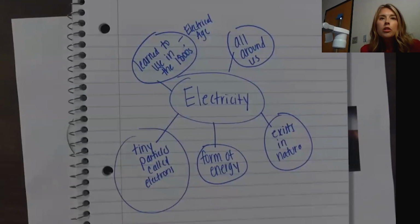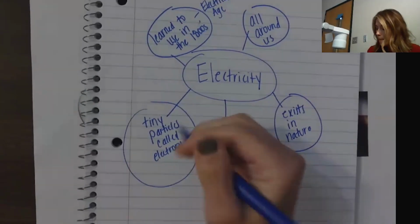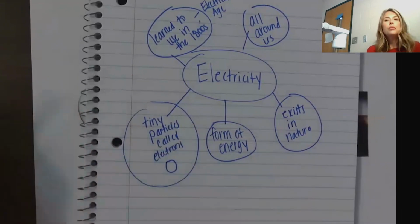Then, we also just read that in order for us to use, there's that word use again, electricity, these electrons have to flow through a closed loop called a circuit. I think of a closed loop looking something like a circle. Can you see all these tiny particles traveling together in a circle? That's pretty cool. I think we should draw it. Let's draw a small circle beside or below the word electrons.